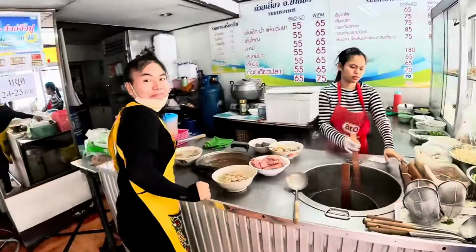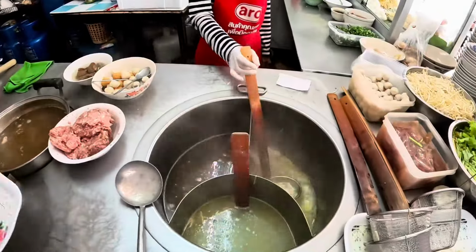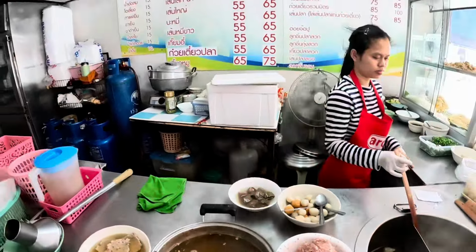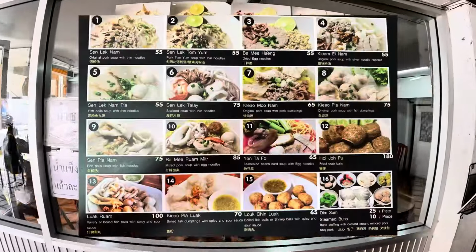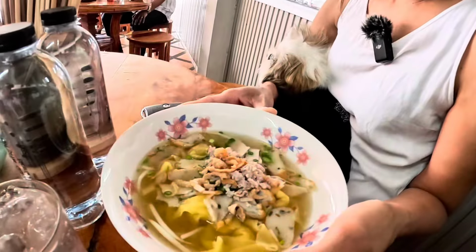So we're cooking the noodles. Awesome. They make fresh wontons with pork, or they've got fish wontons. Anyway, we'll show you what we're eating. What are we eating? We have wonton soup.